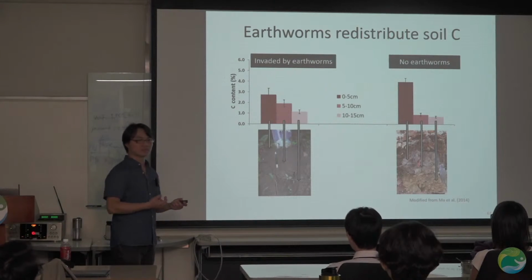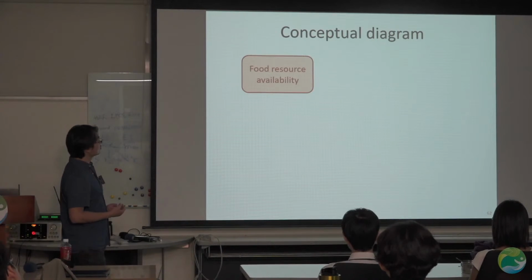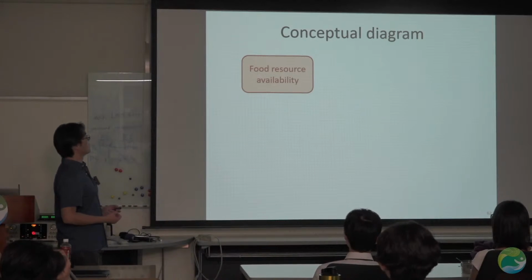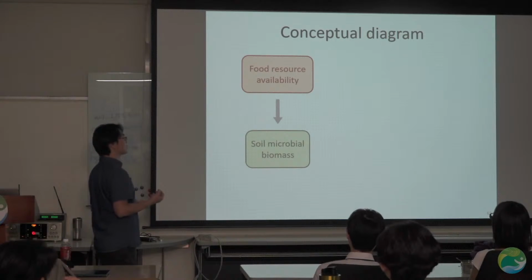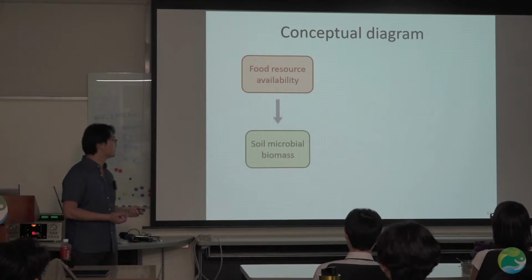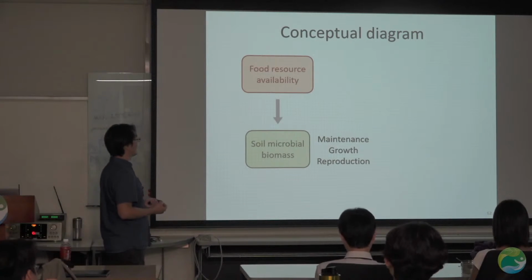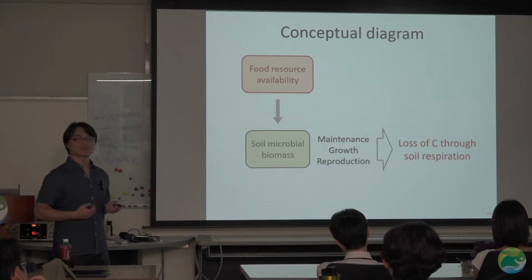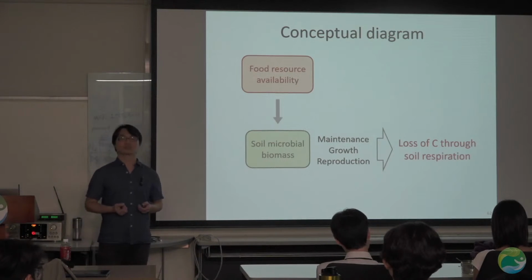And so that translocation of carbon in the soil, as well as the organic materials in the soil, is going to change the food resources that are available to the soil microbial community. And so we can have a conceptual diagram here. The food resource availability is going to increase soil microbial biomass. So there's more food, there's more microbes. And that increase in soil microbial biomass would increase the energy that's required for maintenance, for growth, and for reproduction. And so the microbes will consume more soil organic matter and eventually lead to more loss of carbon through soil respiration.